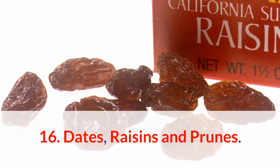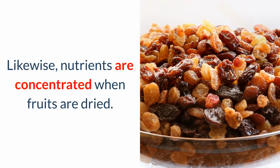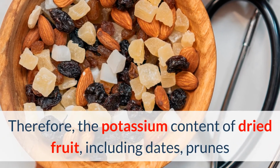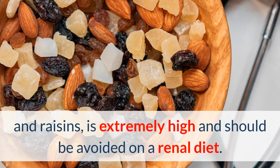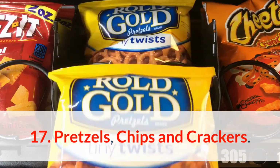16. Dates, raisins and prunes. Likewise, nutrients are concentrated when fruits are dried. Therefore, the potassium content of dried fruit, including dates, prunes and raisins, is extremely high and should be avoided on a renal diet.